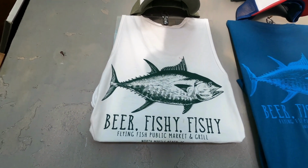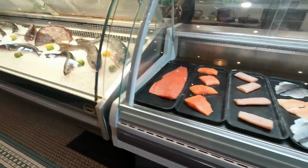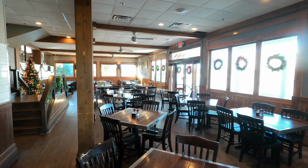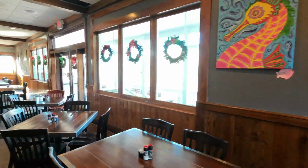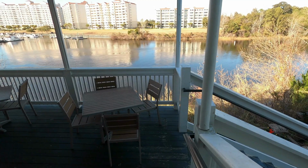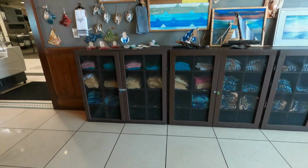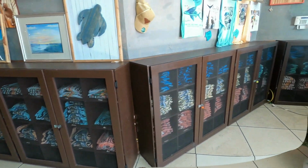And speaking of fresh, all of their fresh seafood is boat to table within 48 hours, guaranteed. So you know you're gonna get some fresh food. Also, if you're looking for some merch while you're on vacation, they have tons of merchandise from t-shirts and hats to tanks and more. That's a look at the Flying Fish Market and Grill, landing at the #1 spot this year on our countdown of places to eat when you are at Barefoot Landing in North Myrtle Beach. Check their website for hours and days of operation.